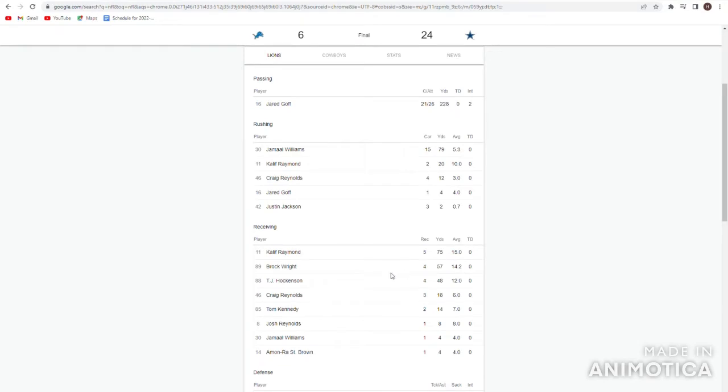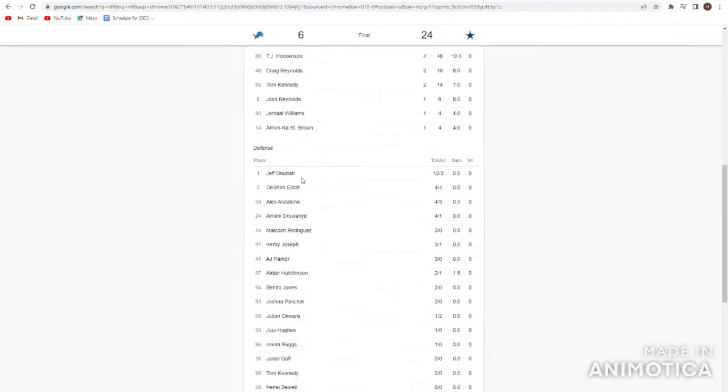Kalif Raymond was fantastic. Brock Wright couldn't block. D'Andre Swift didn't get the ball enough, in my opinion. Amon-Ra St. Brown got a concussion. Yeah, that was really the whole game. Jamaal Williams, he had a really good running game, but I think he muffed. No, that was Craig Reynolds. He was bad. He's probably going to get cut.